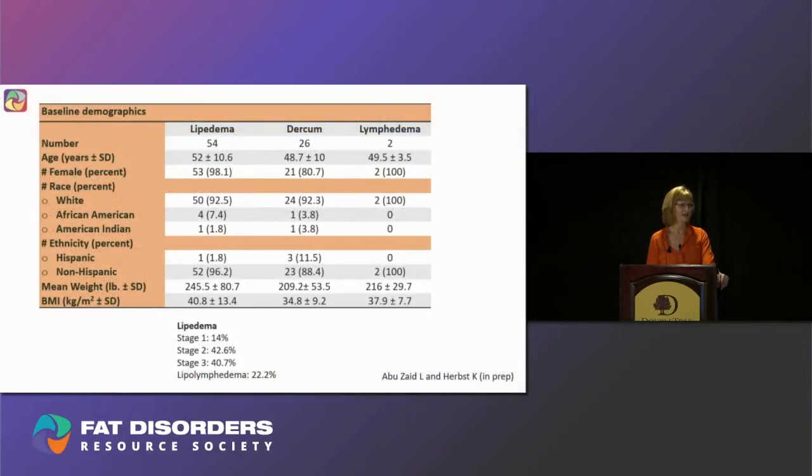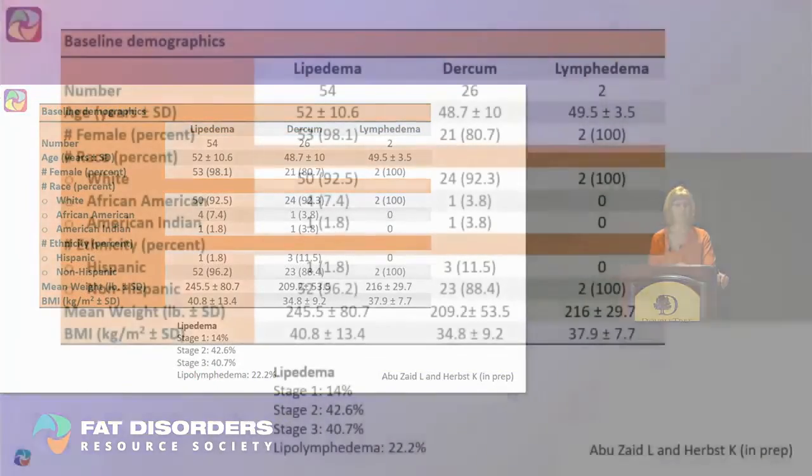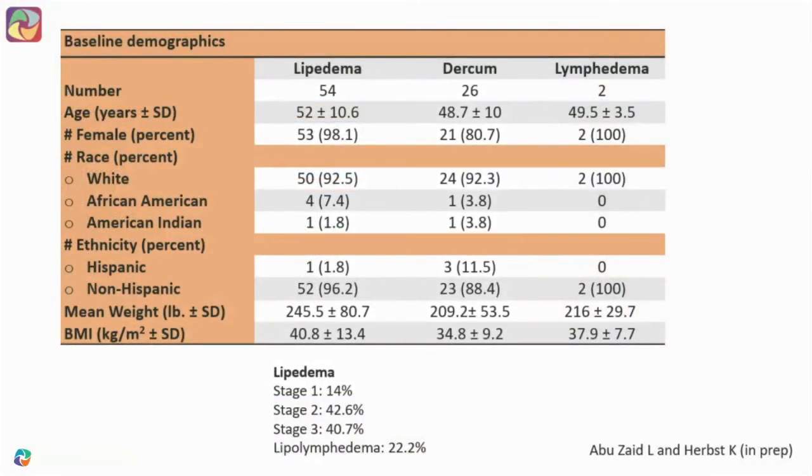These are our baseline demographics. We had mostly lipedema participants, but a good number of Dercum's disease, and we had 2 ladies who had lymphedema. They were around 50 years of age, mostly female, mostly white, non-Hispanic, and they were an obese population, so their BMI was in the obese range.